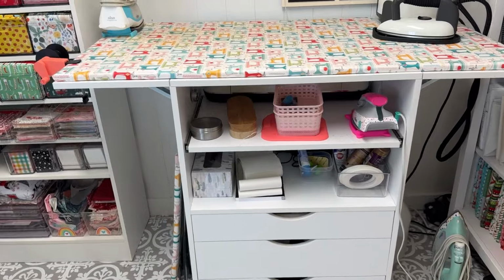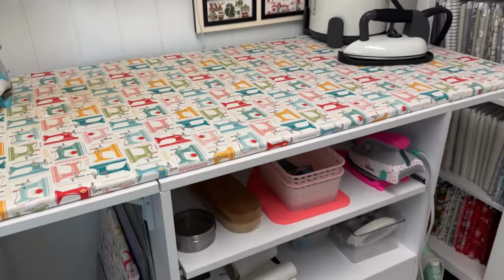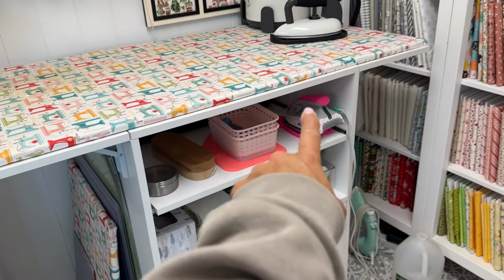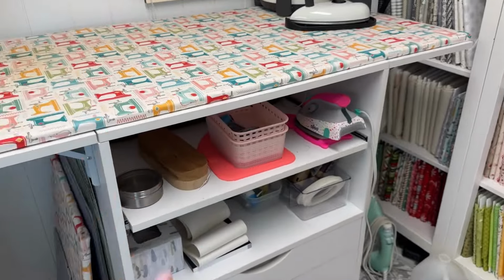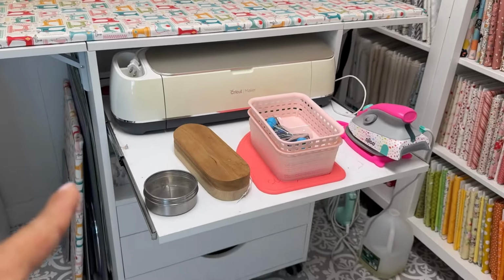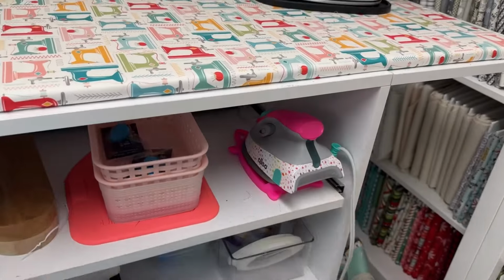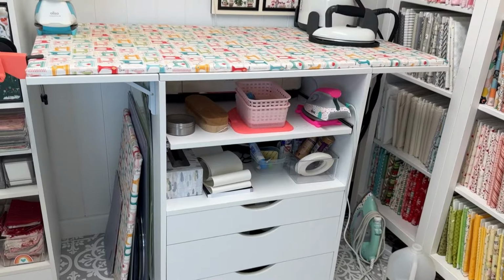I can't fully show you the function of this because I made this ironing board and put it over the entire top, but it's got 2 drop leaves on the side, and then this portion, this middle, actually lifts up. This drawer slides out. I've got my Cricut in there, and then we've got another shelf and more drawers for all the excess stuff down below.